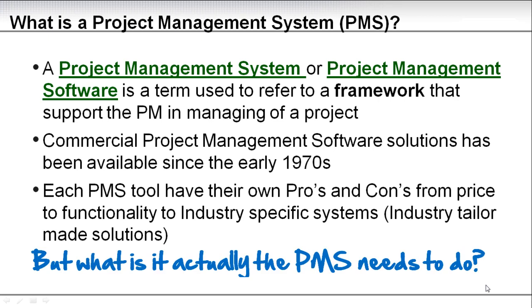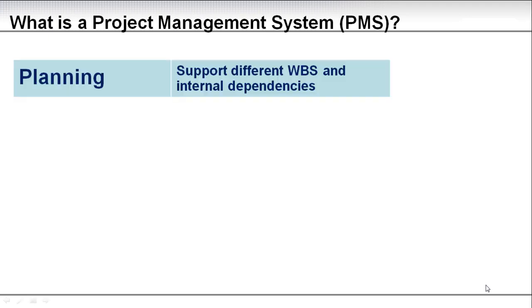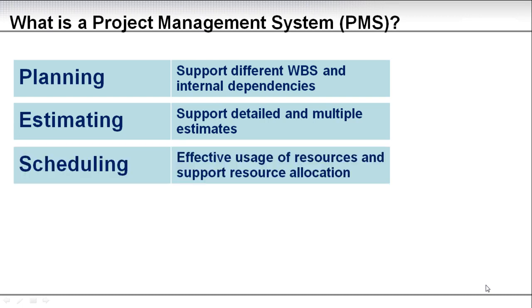But what is it actually the PMS needs to do? The PMS needs to do or support planning. That means support different work breakdown structures and internal dependencies. So all the aspects about planning. There's more than just the WBS. It has to support estimating, support detailed and multiple estimates throughout the project. It has to support scheduling, meaning effective usage of resources and support resource allocation.